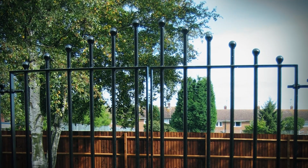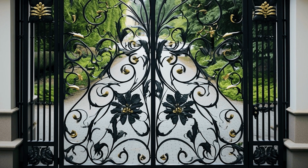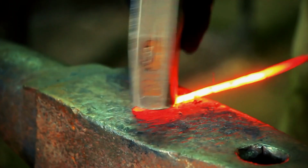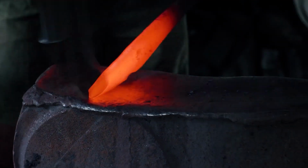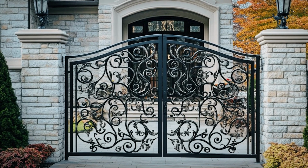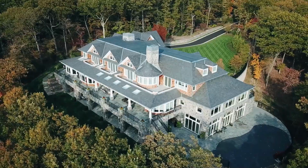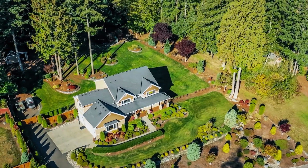These gates range from simple designs with vertical bars and minimal ornamentation to elaborate creations featuring intricate scrollwork, floral patterns, and even figurative elements. The creation process is labor-intensive, traditionally involving heating iron until it is malleable and then shaping it through hammering and bending. Many homeowners appreciate their classic look and the sense of craftsmanship they bring to a property. However, many affluent homeowners today who value their privacy and security opt to have hidden driveways, hedges, and fencing.